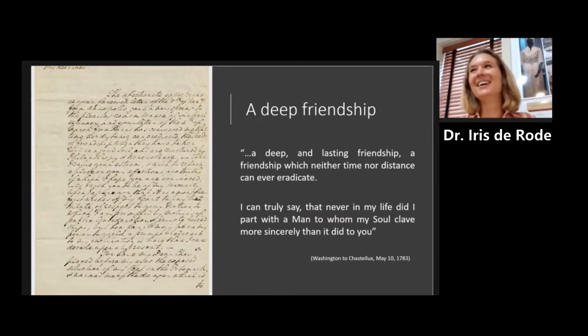It was a real romance for sure. There were a lot of these kinds of letters going back and forth. And it's a tone that's quite unusual for George Washington specifically. He would use this kind of language with other men, but this level is something else.